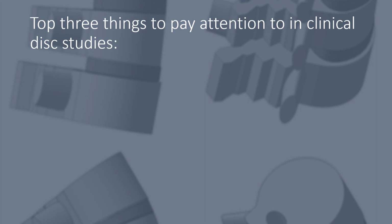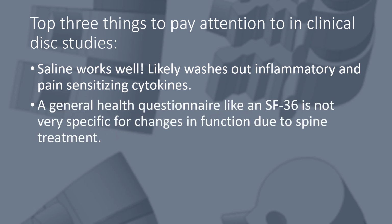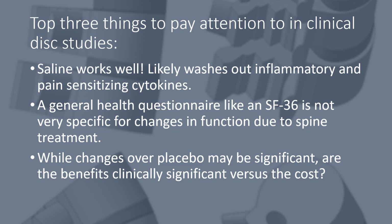So as you review disc studies, there are really three things to pay attention to. One, saline works well. It likely washes out inflammatory and pain sensitizing cytokines. Two, a general health questionnaire like SF36 is not very specific for changes in function due to spine treatment, and yet we will see studies that use this. And while changes over placebo may be significant, are they clinically relevant versus the cost? And I'll show you at least one study where the changes were really minuscule for an extremely expensive biologic.